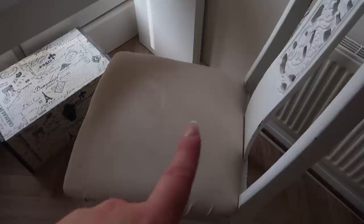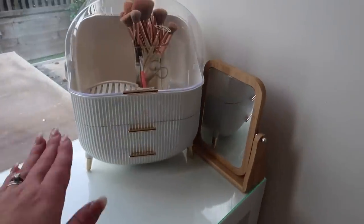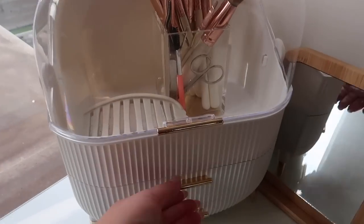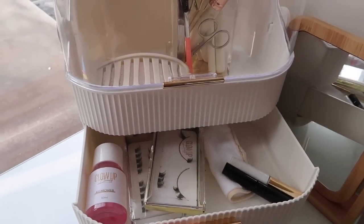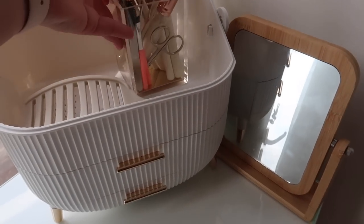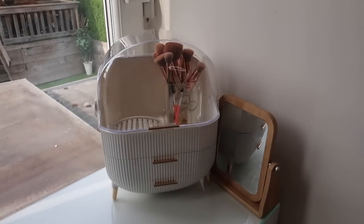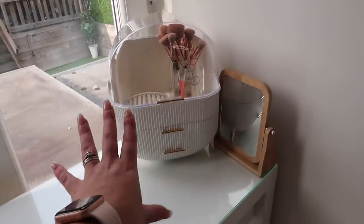I recovered the seat a couple of videos ago into a cream suede, so that goes nice in here. This is my little Shein bargain. I absolutely love this. And then I've got my little drawer dedicated to my lashes, and then I've just got my brushes in the top. I just really like this because it keeps certain things on the top, so I've got more room in the drawer, but it also doesn't look a mess. So I really, really love that.